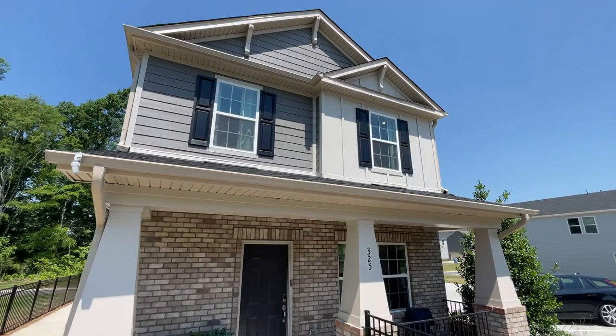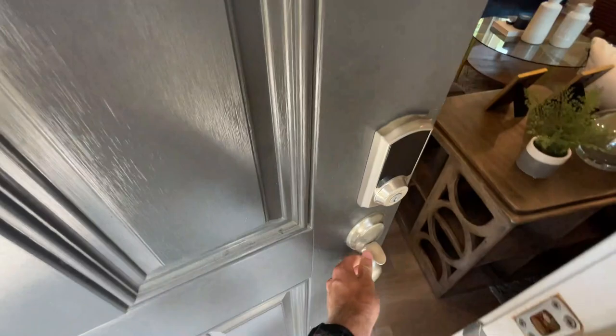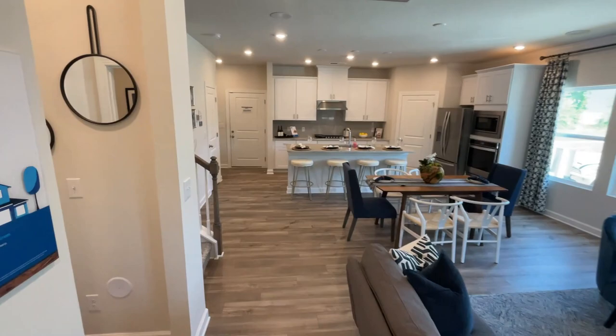This is the Oxford 2 floor plan. It's one of four different floor plans that they're building in Preston Park here. They range between 1,800 square feet and about 2,100 square feet. All of them, except for one, are these three bedroom, 2.5 baths. The other one is a four bedroom, 2.5 bath as well. They all have two car garages, which is not shown here because that's where the sales department is. It's right through that door in the back.